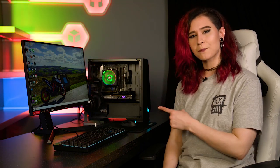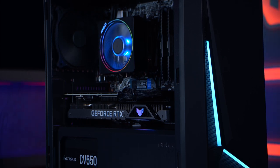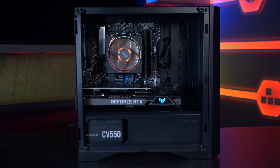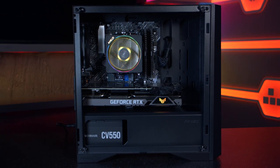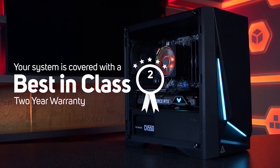Lastly, as this is a pre-built PC by Scan, it features only the highest quality components from the top brands and has gone through a whole suite of testing, including a 24-hour burn test to make sure it is ultra stable. Oh, and it comes with a 2-year warranty and 7-day technical support should you need it.